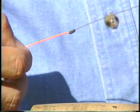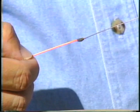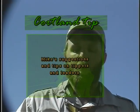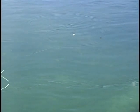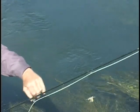You attach your leader directly to your fly line with a nail knot. We're going to learn about a nail knot later on in the program. Somewhere down the road, you're going to need a new leader. When you do want to reattach that leader, what I would do is cut off your old leader, leaving about 18 inches on it. Take your new leader, cut off 18 inches of your new leader, so we keep that same length of leader onto your fly line, and then reattach it with a blood knot. The blood knot we'll learn later on in the program also.